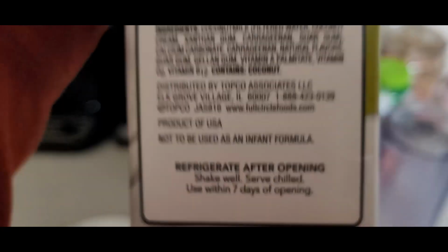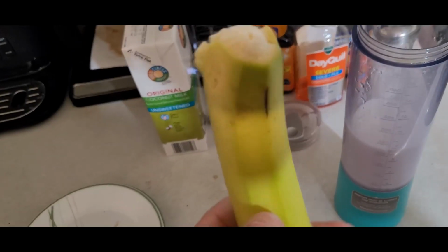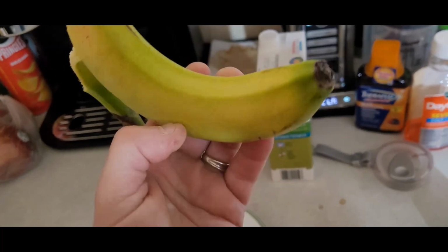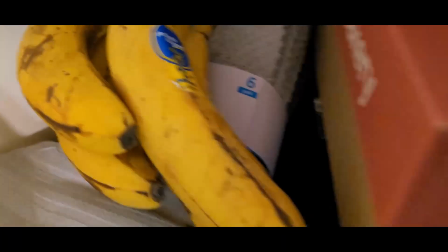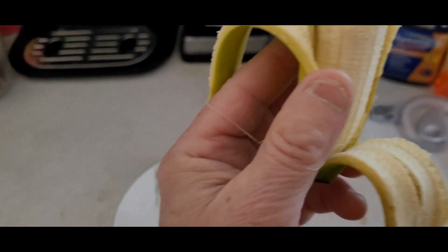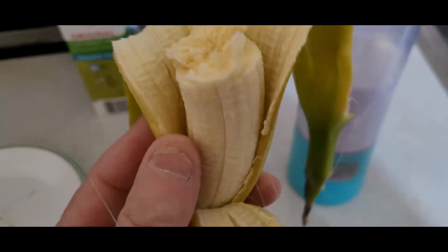Alrighty. So, there we are. Drank a little bit out of that. I'm going to add some banana to it. Alright, we're going to use a green banana. They say the greener the better, because those have been hit with gas to make them turn yellow. So, we're going to try a full green banana. Green banana, a little rubbery. Trying to pull it apart.